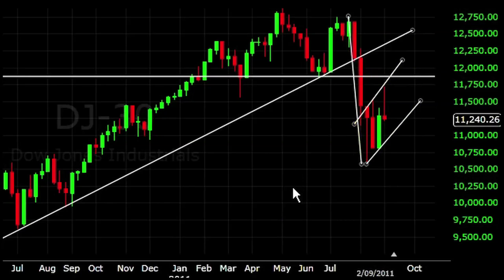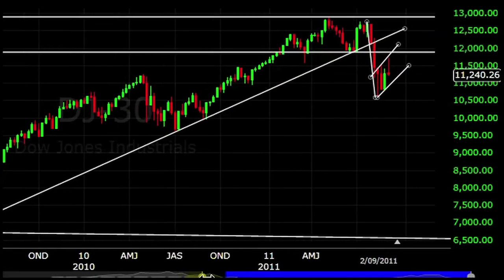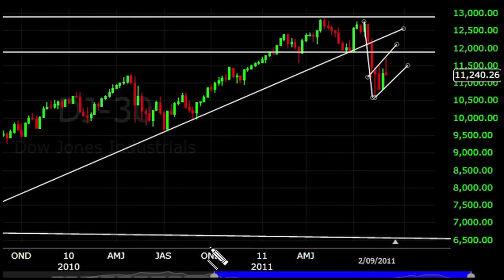But what we can see right now, if I squeeze my chart up a bit more, is that there's a whole bunch of support and resistance coming into play right now. This support and resistance level through here, that whole level, you can see where it was resistance and it became support, and now it's becoming resistance again. So that to me is screaming more downside.